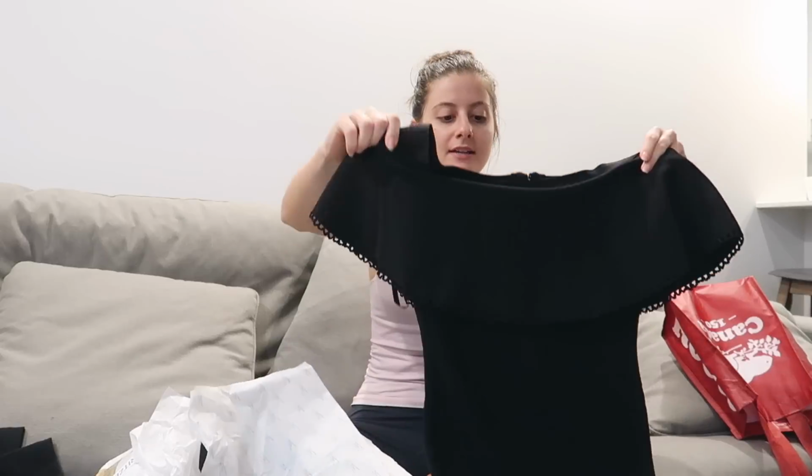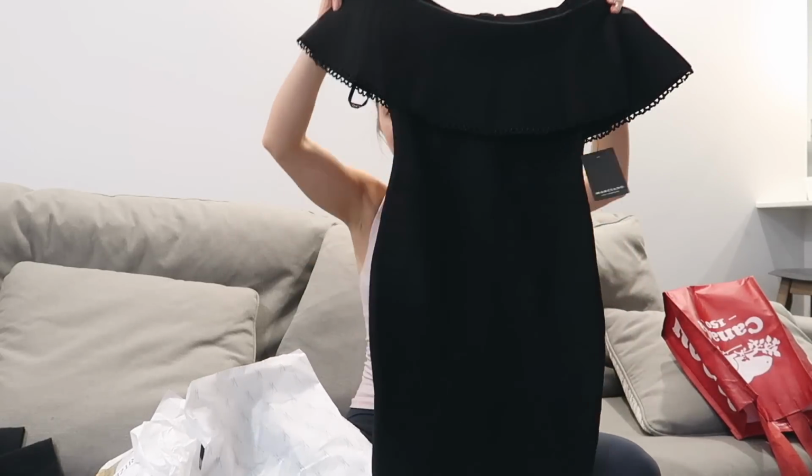Then I got, and I'm really excited about this, I wasn't really looking for a dress, but at Marciano, which is a brand by Guess, I ended up getting a really pretty black dress. I have a few formal events coming up in the upcoming year, and I find when you go out looking for something, you can't find anything. So I had it at the back of my mind, and I found this dress on sale and I absolutely love it. It is a black bandage dress.